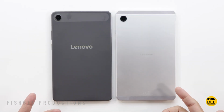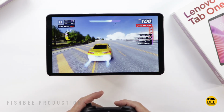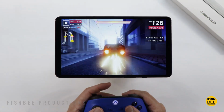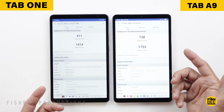As far as performance goes, you get a MediaTek Helio G99 processor in the Galaxy Tab A9 versus a MediaTek Helio G85 in the Lenovo Tab 1. Keep in mind, performance-wise, these two are considered entry-level tablets. You can see the older Tab A9 is a little more powerful on single and multi-core scores.